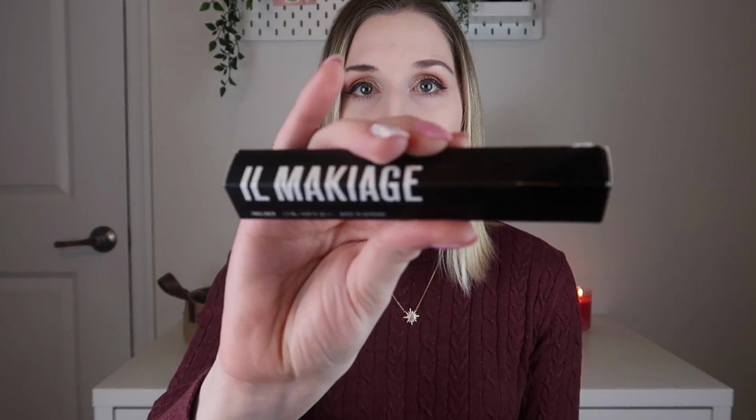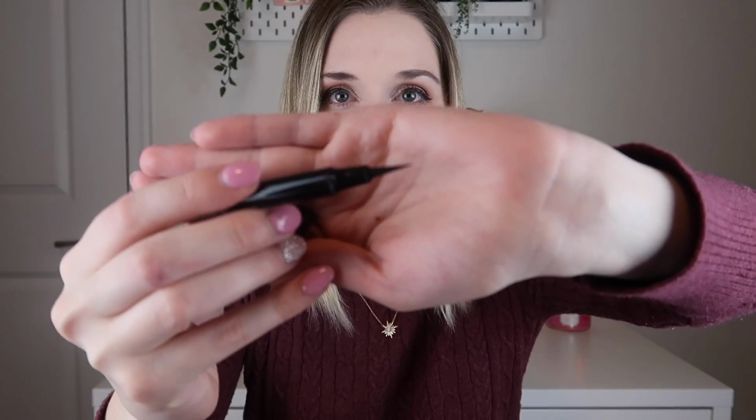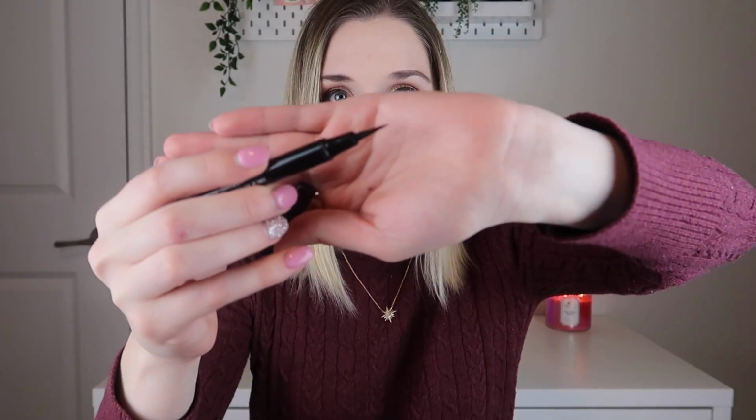So the next thing I'm pulling out is from Makiage, and this is their Inkliner, and it's made in Germany. Cool. I think I've tried their mascara and really liked it, but not a liner. So this is the liner. I mean, it looks like a liner, and it, oh wow, that's a very big felt tip if you can see there.